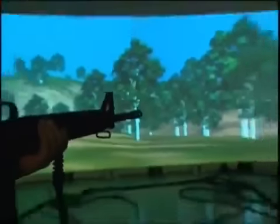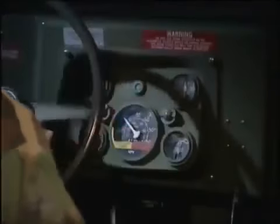The horizons of this virtual world stretch from small arms ranges to a driver's point of view in a Humvee or a tank.